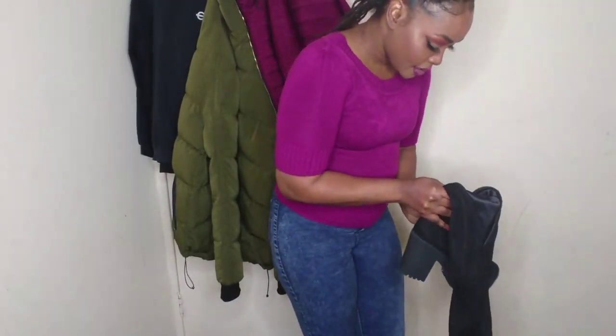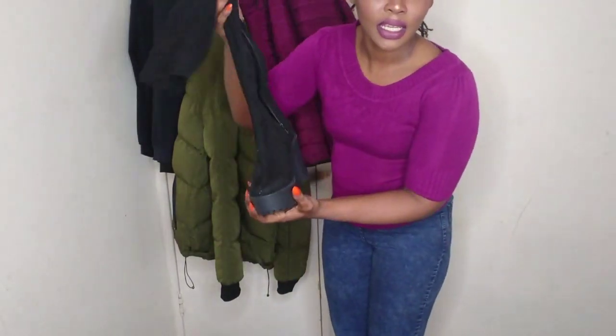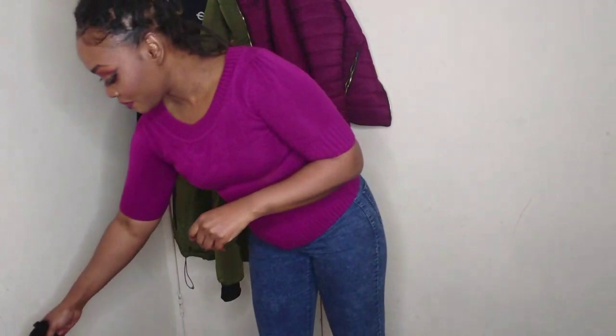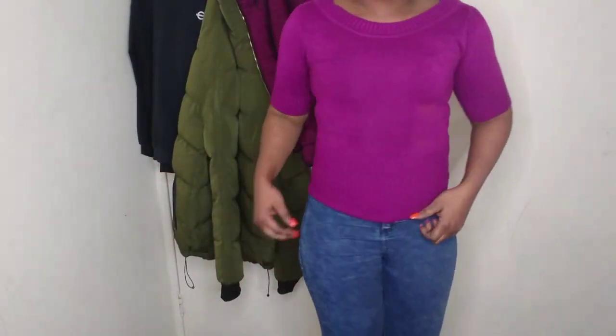Let me see. Yes, Public Desire has some great heels. So this is that one. I'm going to be trying these on in a lookbook. So if you guys would like to see a lookbook of how I style my jeans, look out for that. So we're going to jump right into the next jeans.